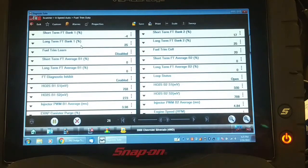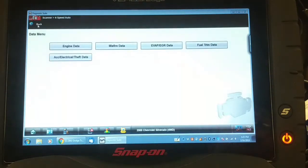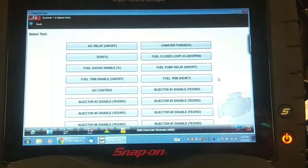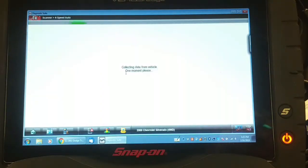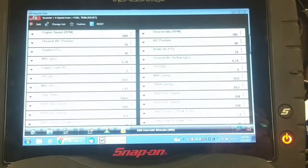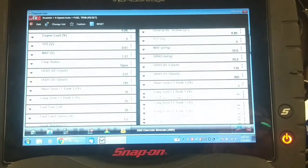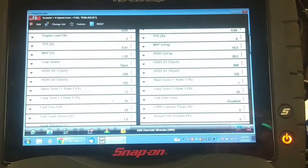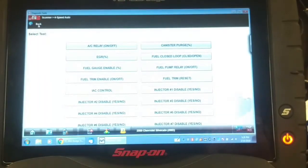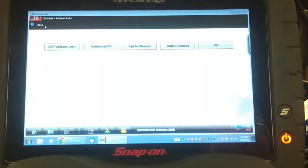Well, the fuel trims are skewed like crazy. 25% additional fuel on both banks. Let's reset the fuel trims and see if that makes the miss worse or better. Bring up the fuel trim here so we can see short term and long term. So you can see 17 and 25 and a quick reset. Oh, that's nice. Snap-on. Data disappears when you bring that up when you clear it. I don't remember it ever doing that before.